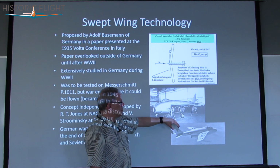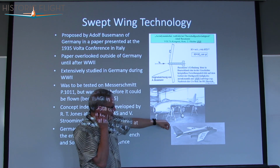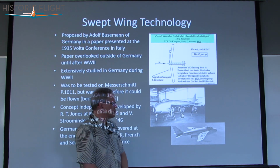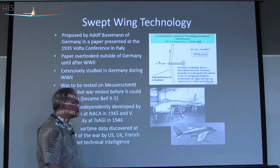This is the P.1011, which Messerschmitt was building. It hadn't flown by the end of the war, and it was captured by the Americans, and then a developed version was flown as the Bell X-5 after the war. And this actually had variable sweep, so they could try different sweep angles and measure the effect.